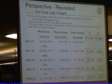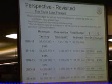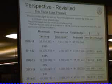But we would predict that for next year's budget, we would have an increase in the regular operating budget of 0.3%, even though we're allowed a 2% cap on the tax levy increase. And you can see as it changes as the years go on, the 2% cap on the tax levy increase.